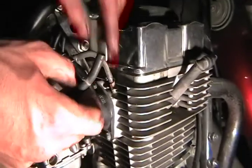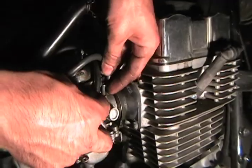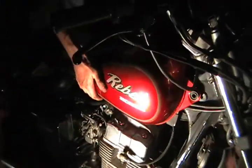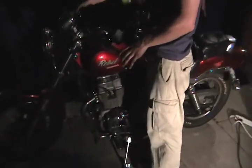So after referencing the video footage that we took earlier, we finally figured out how all the hoses lined up. And I gotta say, Margie has an elaborate puzzle of hoses. Margie's a complicated woman. Yes, she is. But I think we have successfully hosed her up good. We clean the carbs, we put them back on, put the tank on.